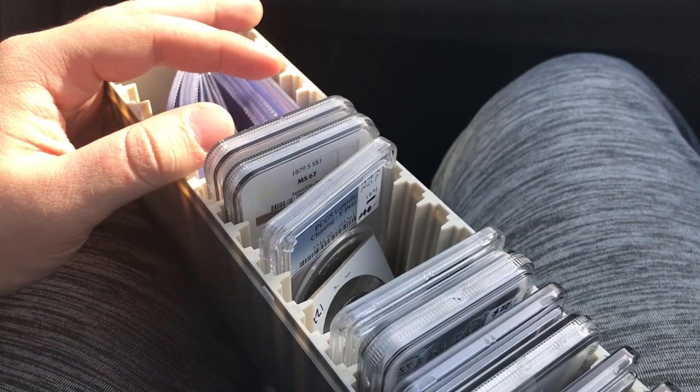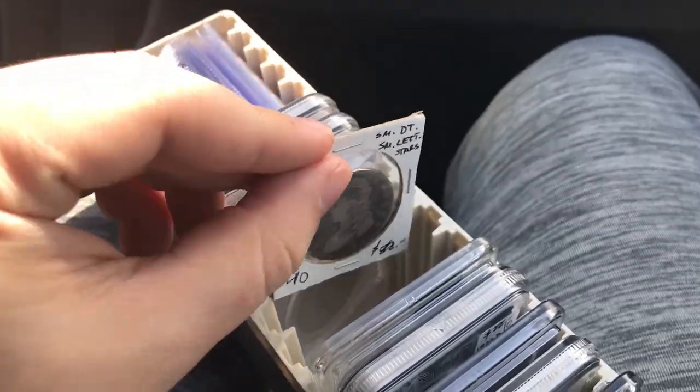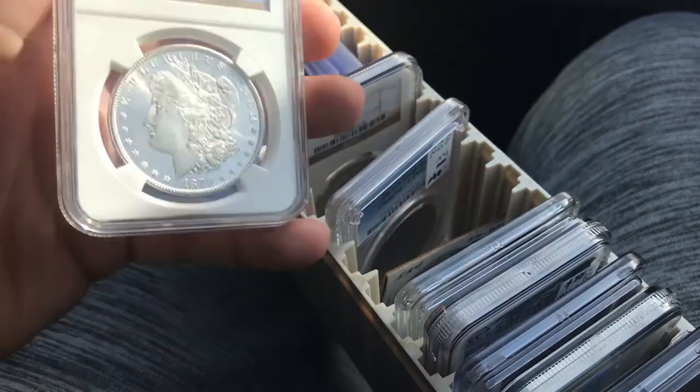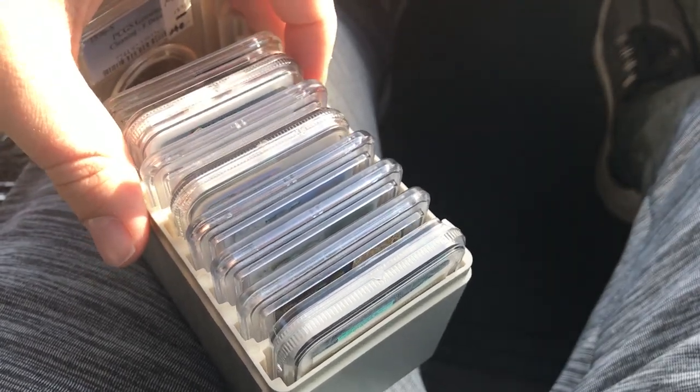But let me just show you guys a few things real quick while I'm in the car. Just some pretty nice coins today. So on the website, the bust halves have been selling like crazy. Bought this bust half from them today. Really nice coin. A few bigger coins today, like this one, 1979S MS67, and a few others that are going to be pretty cool to show you guys. So stay tuned and enjoy the video.